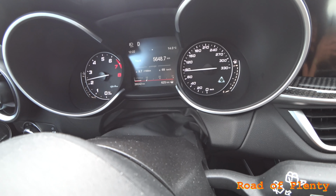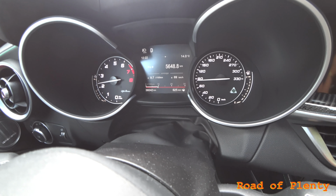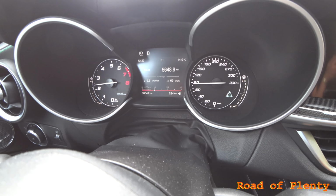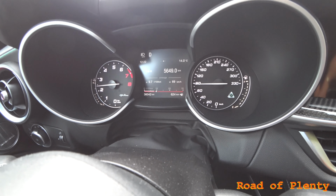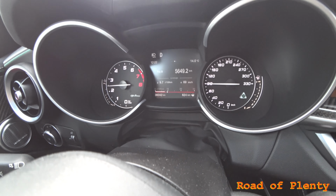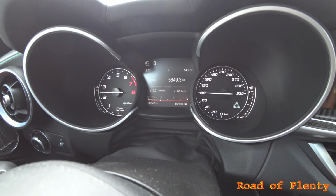If I want you to take just one thing with you from this video, it would be using the instant or momentary consumption meter continuously. If you do that, no matter if you like any of my other tips, that will make you understand when the car is consuming a lot of fuel, and then you can adjust your driving accordingly if you want to save fuel.